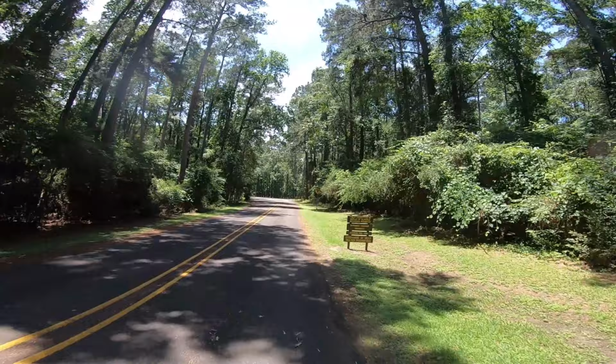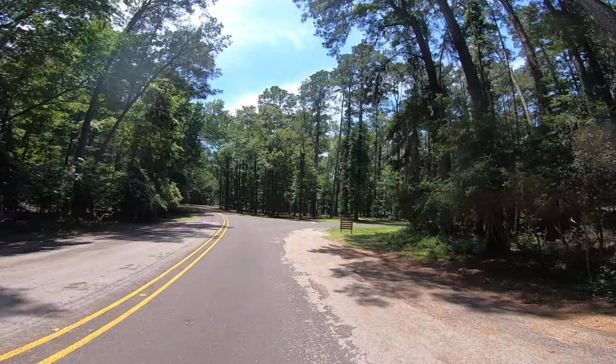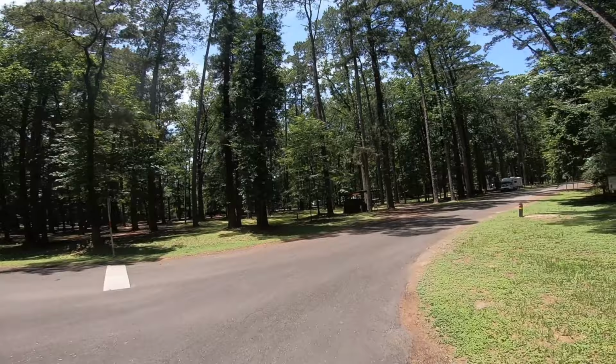All right, our first foray off the main road here, we're gonna go all the way back down to where the shelters are, and then we'll come back out through that RV loop you see in front of us.